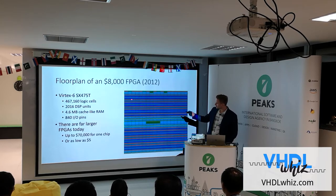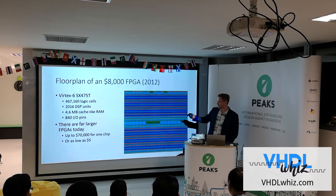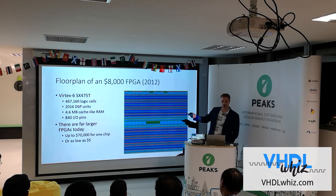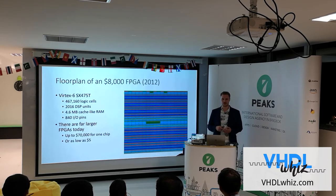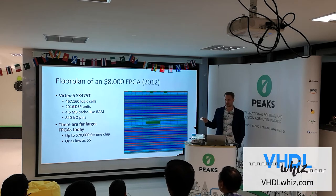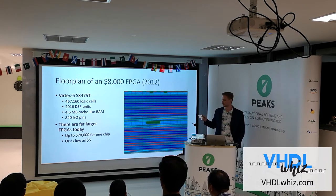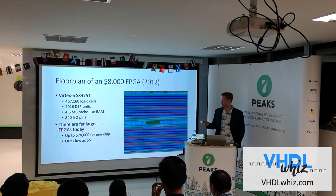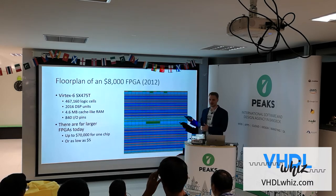But there's one more color here, you can see, because the other had two colors. This one has a reddish color or some other color. That is the DSP unit. So this one has 2,000 floating point calculators, not GPUs, but units for doing floating point arithmetics with doubles or floats. It also has 400,000 logic gates, and that's quite a lot. And 4.6 megabytes of on-chip RAM cache. This is really fast RAM, which is on the chip, which you can use from clock cycle to clock cycle. And impressively, it has 840 I/O pins. And you know what that means? It has 840 physical pins.